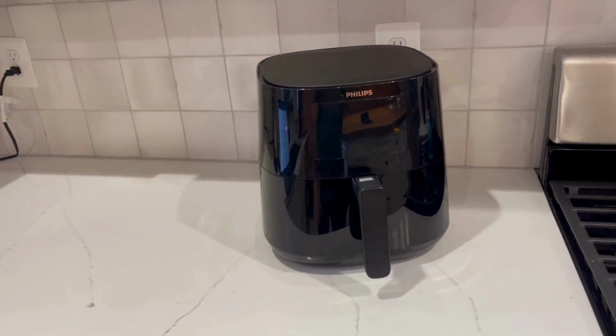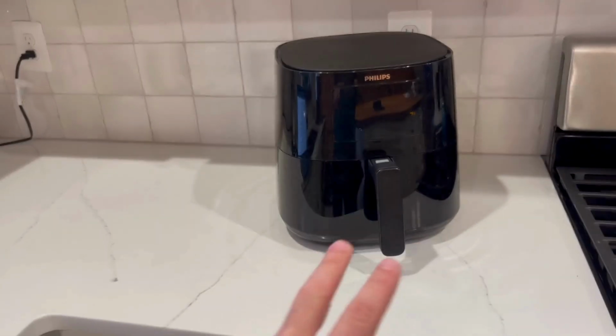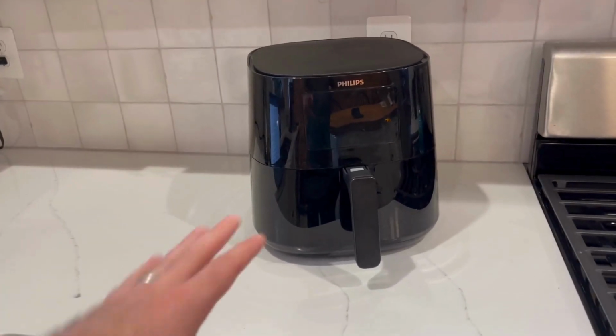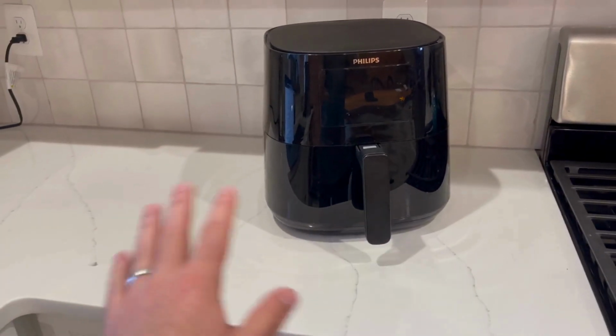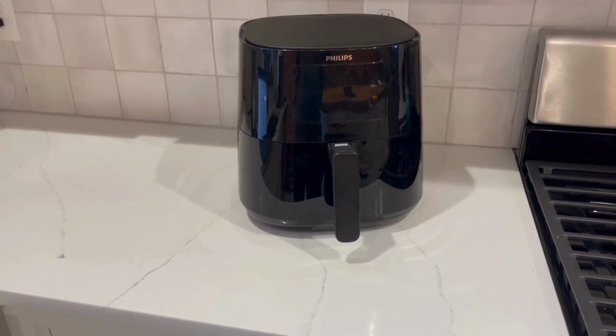But wait, it's not just an air fryer. It also grills, roasts, bakes, and even reheats. Need dinner ready in a flash? The 7 preset cooking options on the digital touchscreen make it super simple to cook anything with just a tap. Plus, there's a keep warm function so your food is ready when you are.